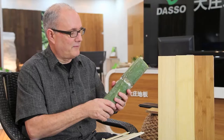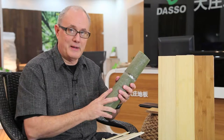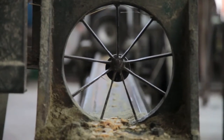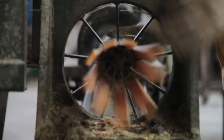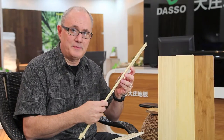What's the difference between horizontal and vertical? Well, let's go all the way back to the bamboo stalk first. This is what bamboo looks like when it comes out of the forest. Everyone's seen a green bamboo stalk. But this piece is split into a number of pieces, somewhere around a dozen or so. And then once that is split, here's what you get. It's the raw piece before it's planed off.